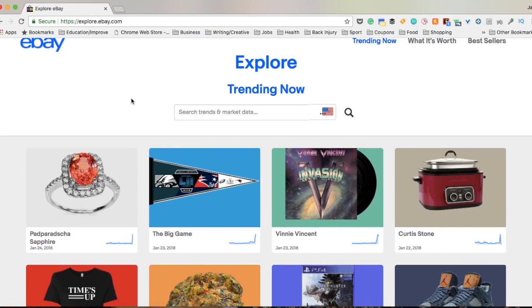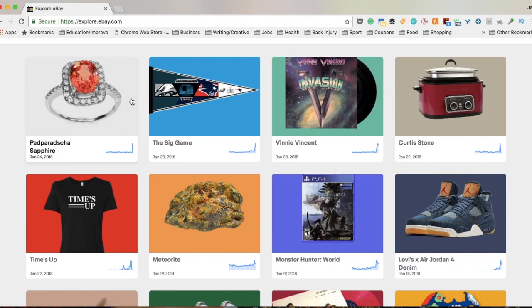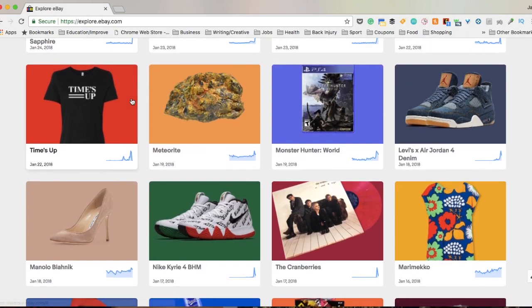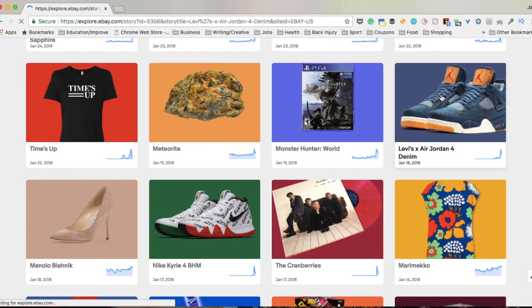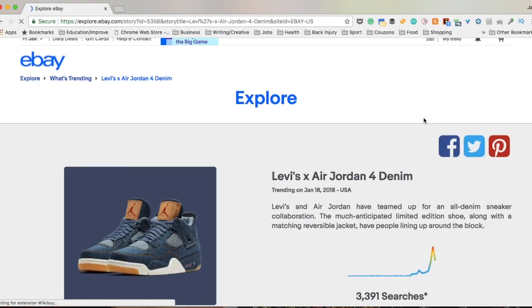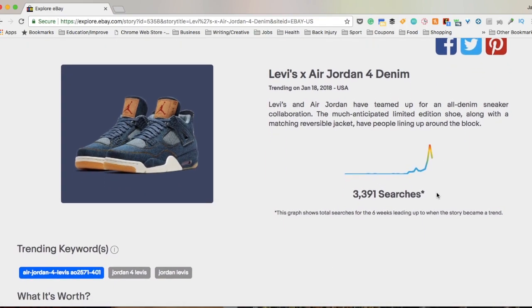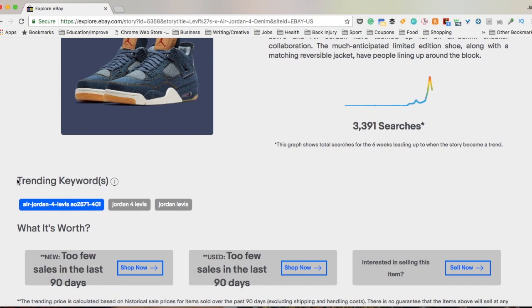So first, you can see that just on the front page they show you a bunch of items that are trending on eBay right now. And if you click on one of them, they'll give you a bunch of pretty cool information about that item. Let's see, here we go. How many searches, the trending keywords here. It's a pretty cool tool.